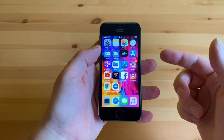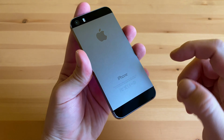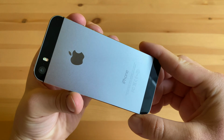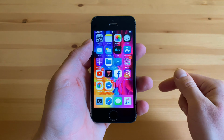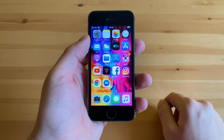In this one, I'm gonna take a look at this little guy, and that's the iPhone 5S. This one was introduced all the way back in 2013, so it's gonna celebrate its 7th birthday this year. How does this iconic phone hold up in 2020? Is it still somehow possible to actually use it as your primary phone even today? Let's find out in today's video. Here we go.